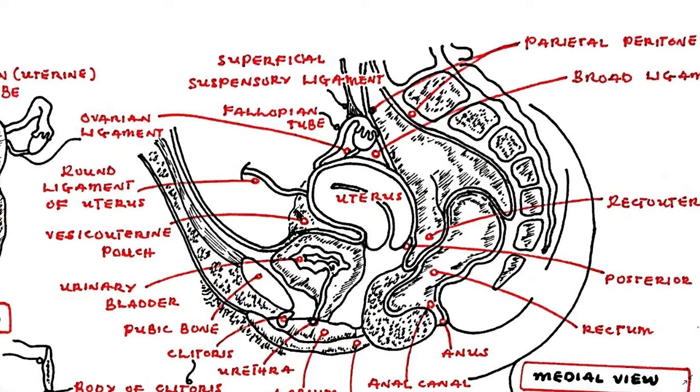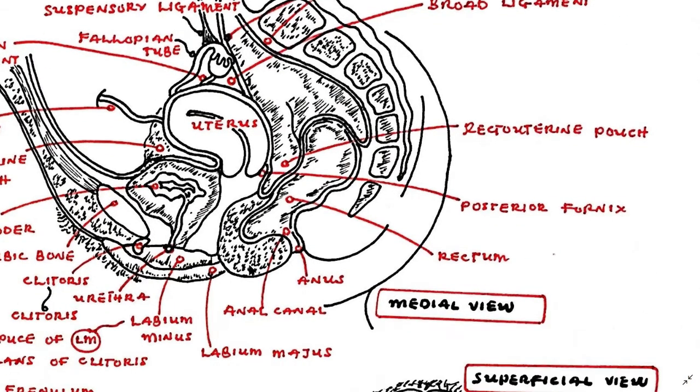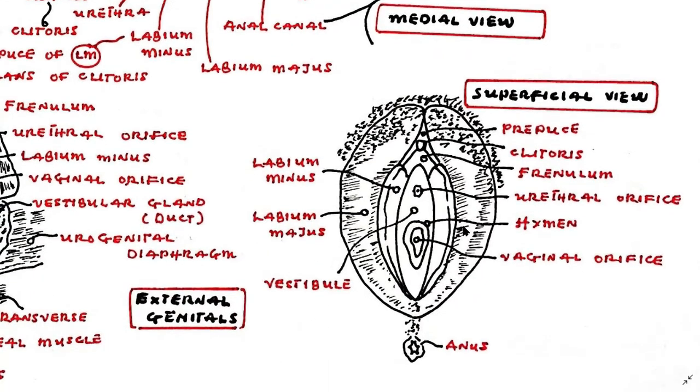The pubic symphysis of the pubic bones is located anterior and superior to the urinary bladder. They are held in place by the pubic ligaments. The external genitals are located in the superficial perineum. The labia majora are fat-filled folds of skin that arise anteriorly from the anterior commissure of the vulva. They do not merge posteriorly and therefore become part of the skin over the perineal body.